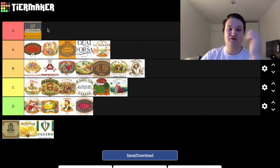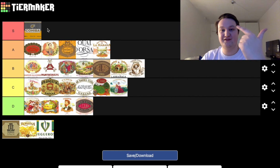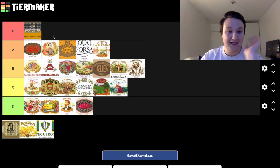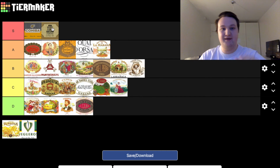I really love their flavor profile. The half Coronas are amazing. The Sir Winstons are legendary cigars. And then they've got their Magnum series. Amazing stuff. They get tons of great limited edition special release cigars, which are fantastic. So I'm going to put that at S. And another S brand that I'm sticking there. So imagine H. Upmann is right here after Trinidad.